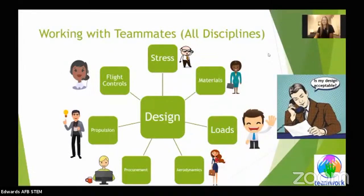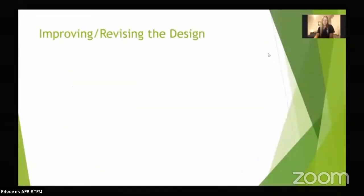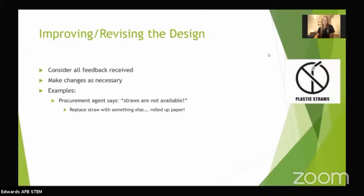You send them a little picture and you use your teamworking skills to see what these other disciplines may say about your design that maybe you didn't think about. So you call up materials, stress, propulsion, flight controls, loads, procurement, aerodynamics, and there's several more. And you talk with them and you discuss if your design is good. Next step is to improve and revise the design. So you consider all the feedback you received from your friends and you make changes as necessary.